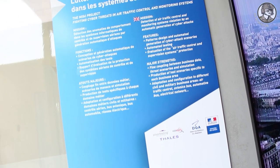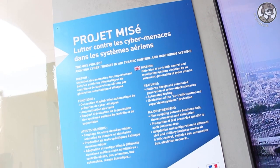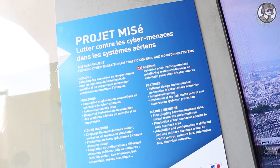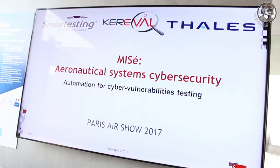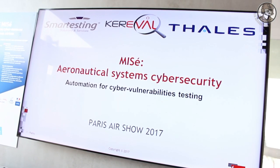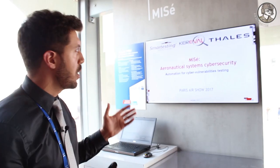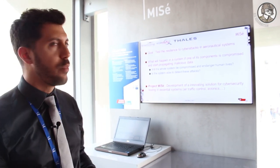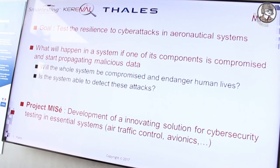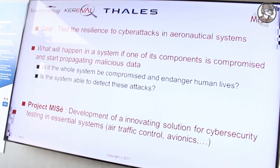The role of the DGA is to know the threat and to design protection and solutions. So that's why we are with Kereval, which will talk about these types of new solution. But the project we are presenting is a project in cybersecurity for air traffic control. So the goal of the project is to generate cybersecurity tests for air traffic control systems.